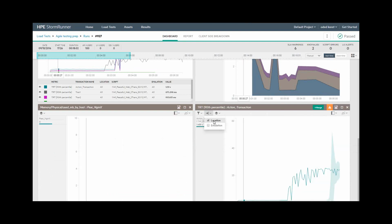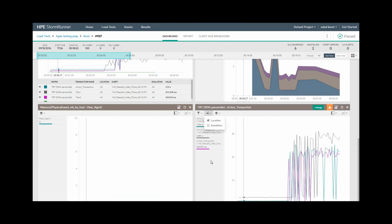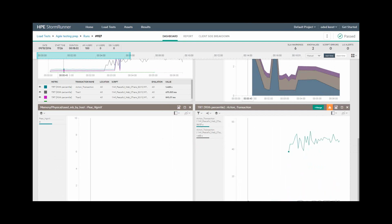So first of all, I'm going to group this graph by location and try to see if this has any impact. And I see that no, everything is crazy, just the same in all 3 locations. Now let's take a look and see what happens when I group this graph by network type, by network emulation. And now we see the suspect. We see that people browsing from home still have a decent network behavior, but people browsing from mobile are starting to have an issue 4 minutes into the test. And this allows me to do real-time troubleshooting and problem isolation and try to figure out where the problem is.